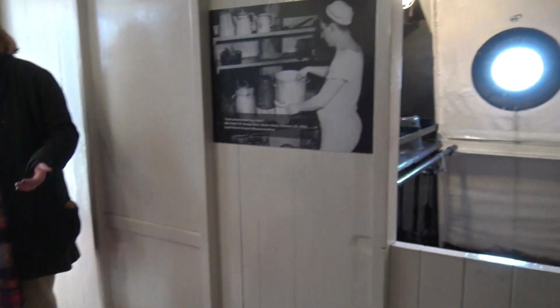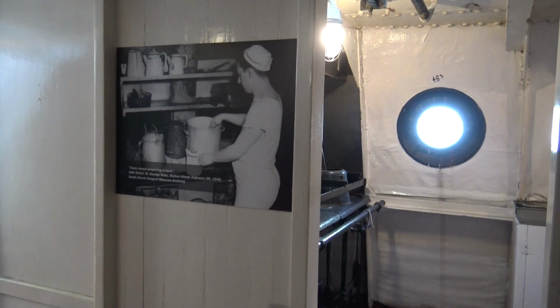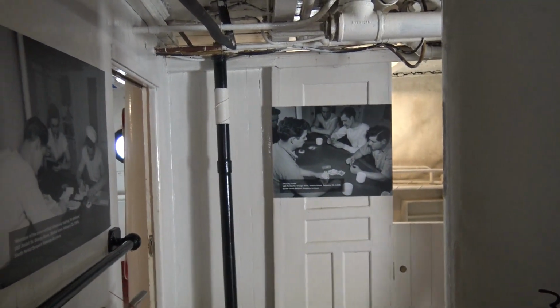This area would be where the sailors spent their time when they weren't working. There would have been a table in the middle for them to eat their meals at, to play their poker and write their letters and do all the other things that you can see.